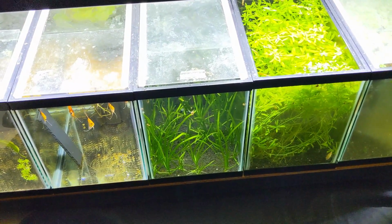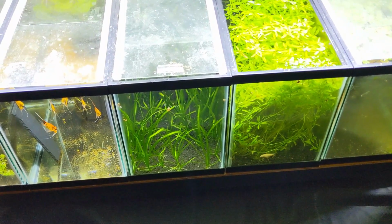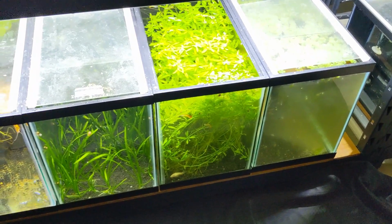And this tank here, I think I'm going to put some grow out angelfish until they're big enough to go in the 75 with the other adult angelfish. And I'm not sure what I'm going to do with these 2 other tanks, but we'll see.